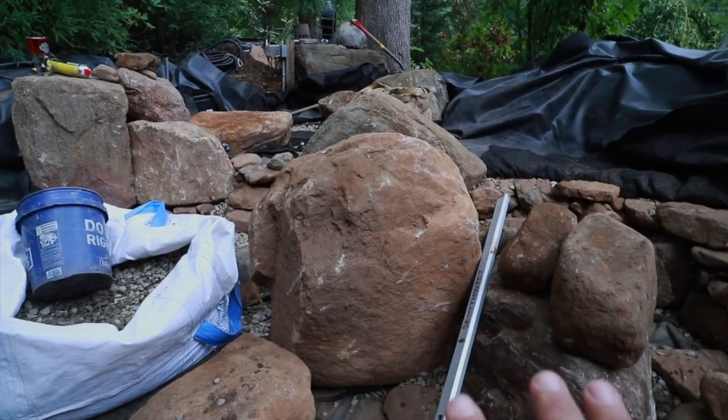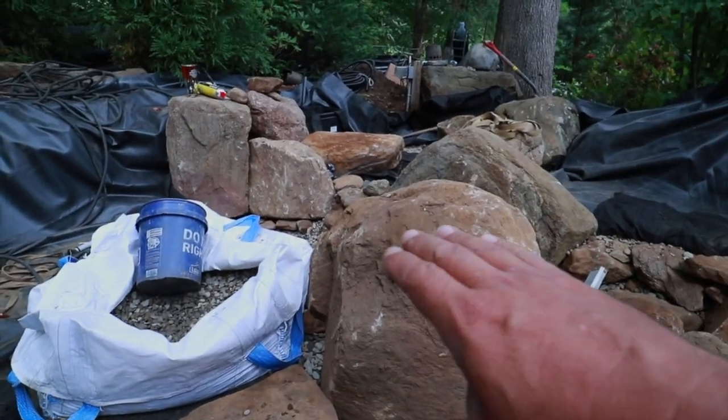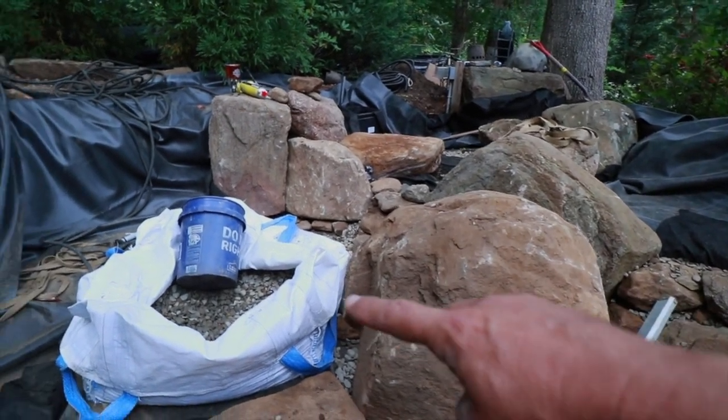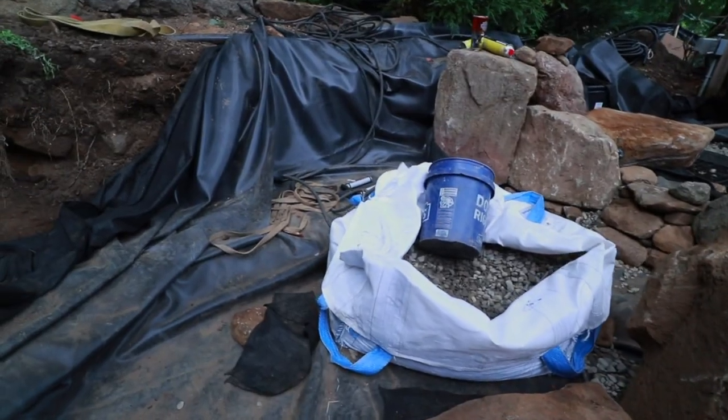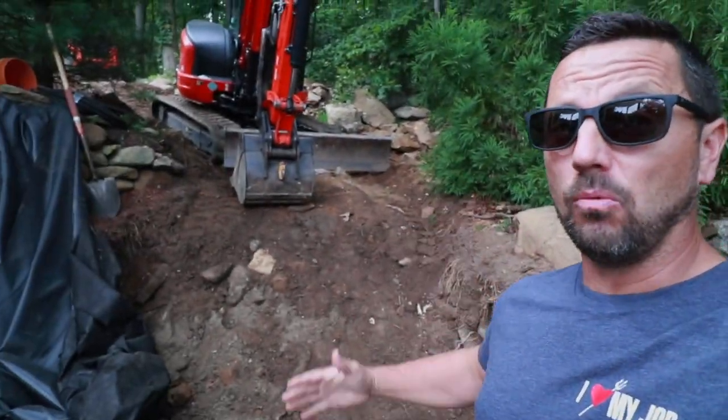Something we like to do on the larger ponds is have a rock out in the middle somewhere that goes from the bottom all the way out and crests the water surface. It's a really nice look when you've got the water meeting the rock all the way around like you would see in nature. We've got a few more hours of rock work to do inside the pond here. Then we can turn around and focus on our waterfall section.